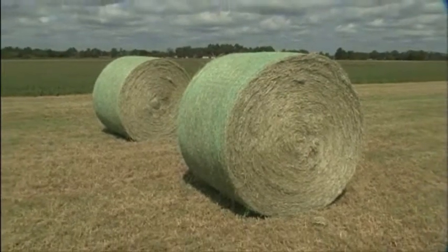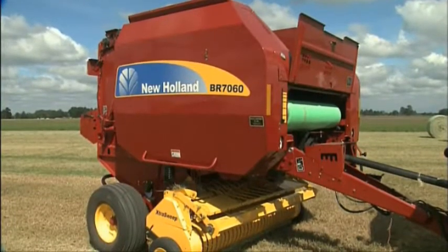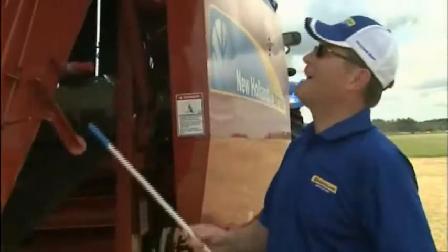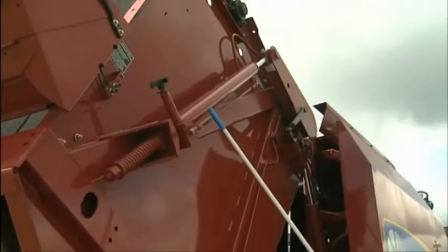The dense, uniform bales produced by the New Holland 7000 series of roll belt round balers is a result of several design factors, including the ability for the operator to dial in the bale density desired. So the take-up arms can actually move because oil is in this cylinder right here. This is a self-contained system.